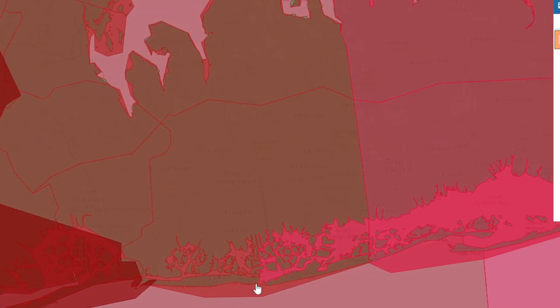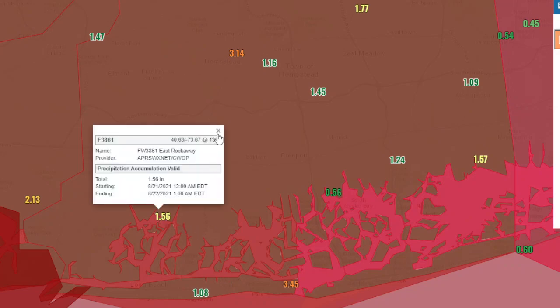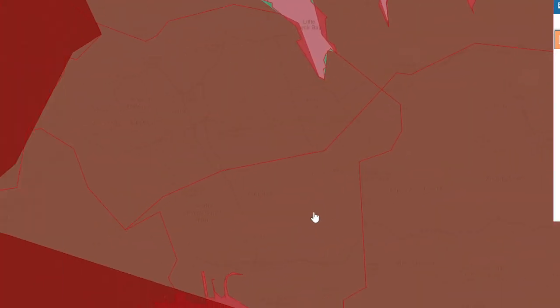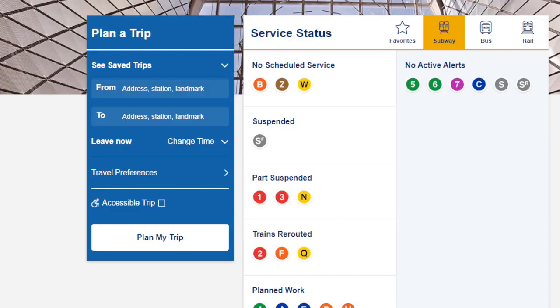There's also a 3.45. I'm not sure if that Reynolds Channel reads high, so that one I'm going to kind of discount. But 1.56 in East Rockaway. So you can see tremendous amounts of rain in Nassau County into Queens, particularly Manhattan and parts of Brooklyn. And this has impacted subway service, and I want to get to that right now.